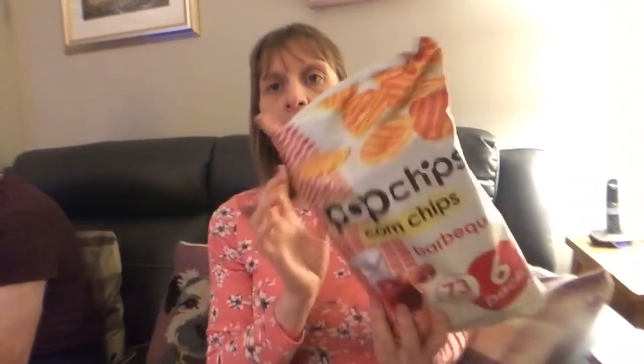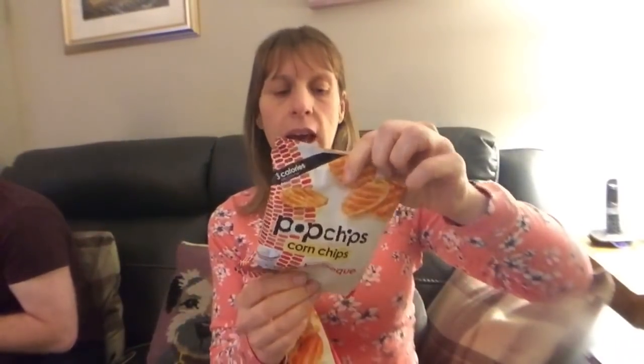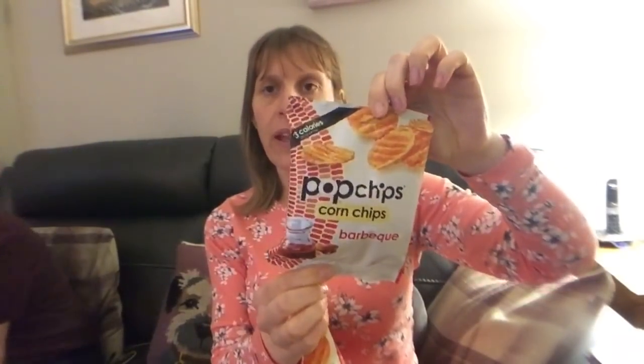Then I popped to Morrison's because we needed a few bits, and I picked up some pop chips. I have tried these a little while ago and I don't think I was very keen, but I really wanted something different because I've been having a lot of salt and vinegar flavour crisps lately. Let's have a look how big the bags are. So these are the 17-gram bags of pop chips, and these are barbecue flavour, and these are 3.5 cents for the bag. So they look really nice.